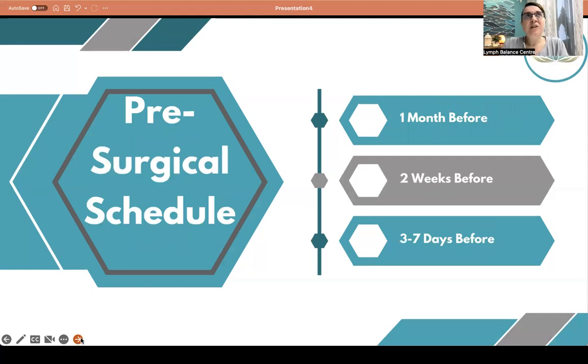So what do we normally recommend for a pre-surgical schedule? This is a very, very common question, and everybody's a little bit different. It's different if you're having one mole removed versus if you're having a lipo 360 BBL, or a huge tummy tuck, etc. So if it's the first time you've ever received lymph drainage, we're going to be cautious.